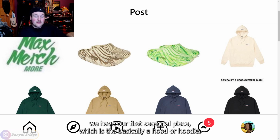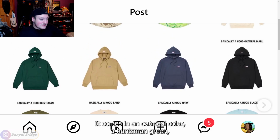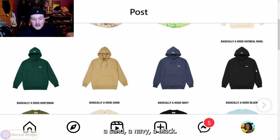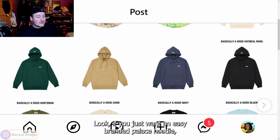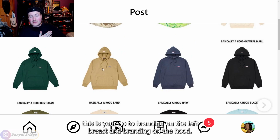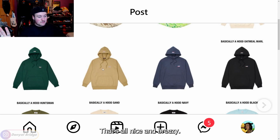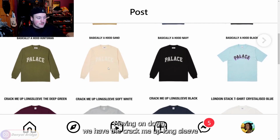Moving on though, we have our first seasonal piece, which is the Basically a Hood or hoodie. It comes in an oatmeal color, a huntsman green, a sand, a navy, a black. That seems to be all the colors there. Look, if you just want an easy branded Palace hoodie, this is your go-to. Branding on the left breast and branding on the hood. That's all. Nice and breezy. They release them all the time. Very nice basic piece.